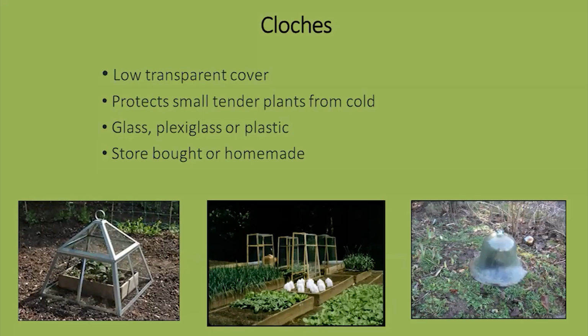If you notice the picture in the middle of this slide, you will see several milk cartons. Those are covering up some newly planted plants to keep them nice and safe and warm for the cold weather temperatures.